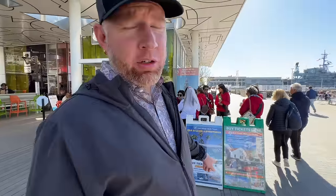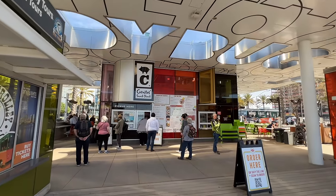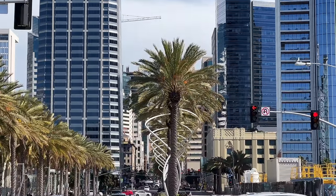In the Embarcadero here, you can actually get on one of these hop-on, hop-off buses. It's a trolley. It'll take you all around San Diego. And you can also get the ferry to Coronado from here, but that hop-on, hop-off bus does go to Coronado. Keep that in mind.